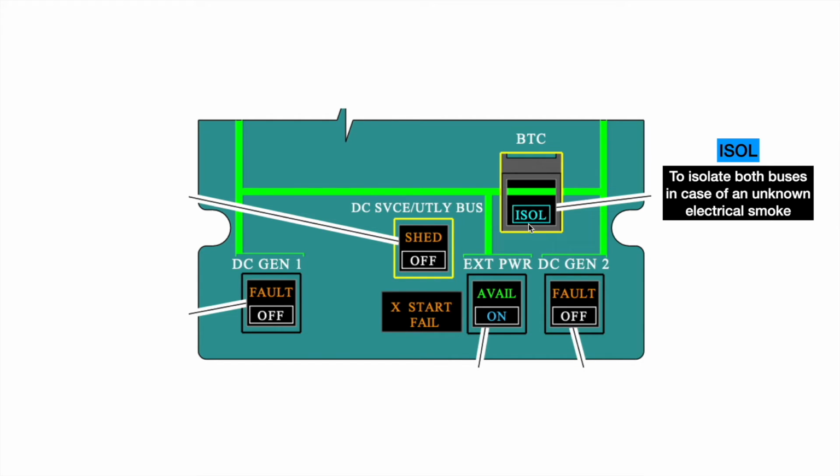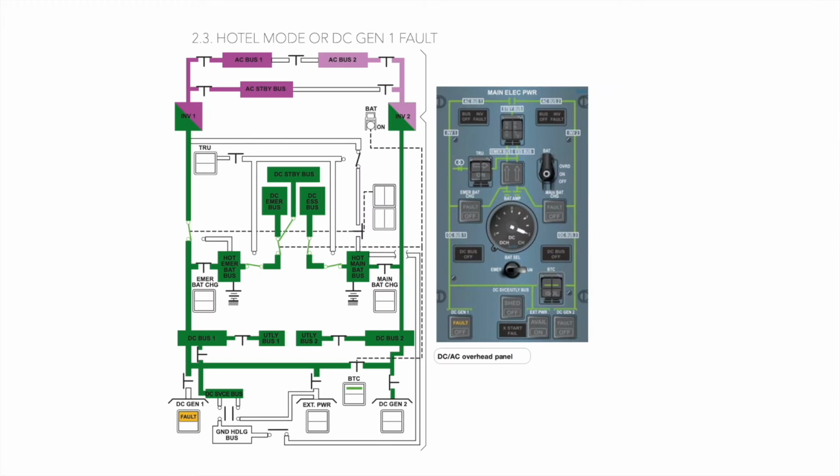Now the BPCU has a lot of functions, one of which is the load shedding function, in which the non-essential buses are not powered when the network is overloaded. So in an overload situation, the BPCU sheds the utility bus 1, the utility bus 2, and if required, the DC service bus. An overload situation can occur any time, even when both generators are working properly, though it is mostly common when one generator is inoperational. The shed amber light comes up whenever at least one utility bus is shed by the BPCU. So the shed amber light is over here.